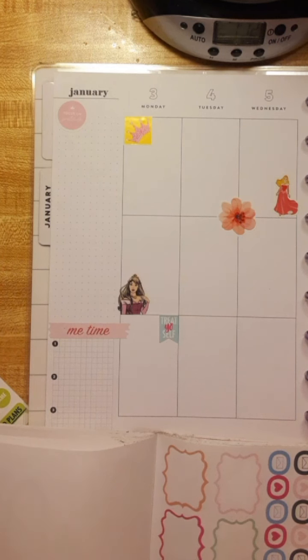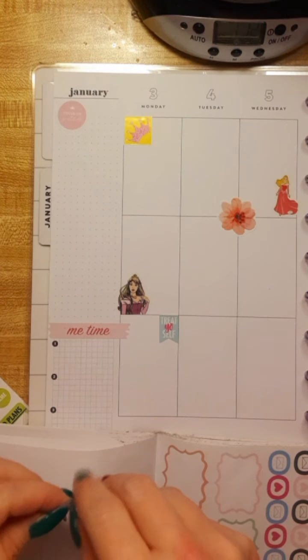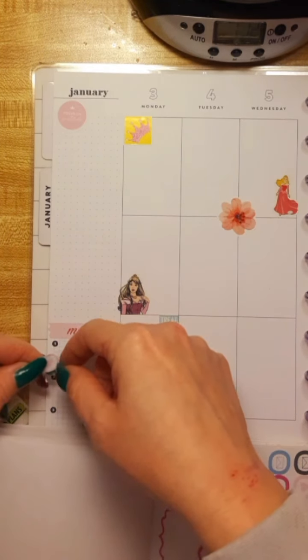But that pink matches the flower pink. You know what? It doesn't matter that we have two different princesses. It just means I will do Cinderella and Aurora.